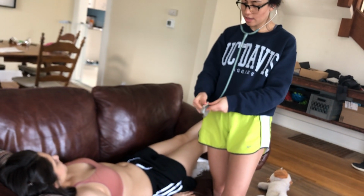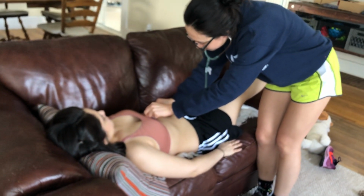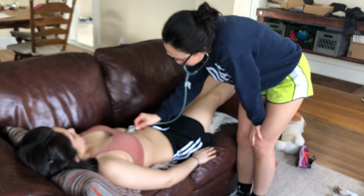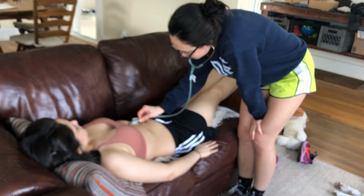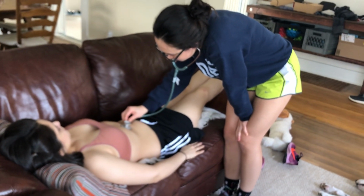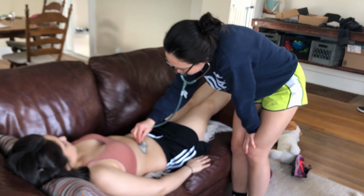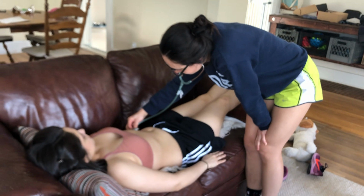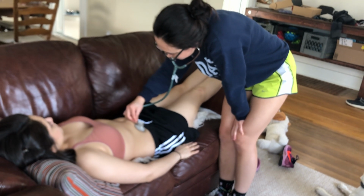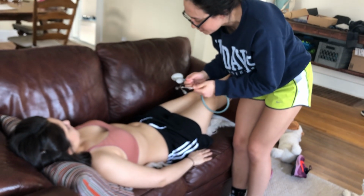I'm gonna start in the epigastrium. Good. And I'm at the aorta now, listening for any bruit. And the renal arteries as well. Okay, no bruit there. I'm gonna listen to all 4 quadrants. Okay, and I heard bowel sounds in all 4 quadrants.